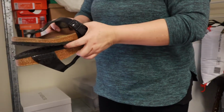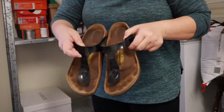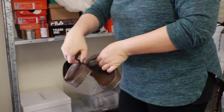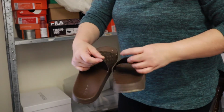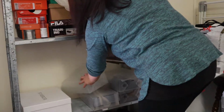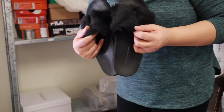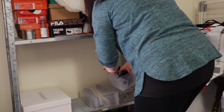So these are my Birkenstock thongs, guys. I'm keeping these, guys. Okay, these ones are my DKNY slip-in shoes that I'm still gonna keep, because they're very handy during summertime. And Sol Sana slip-in thongs, so I'm gonna keep these ones because they're very comfortable.